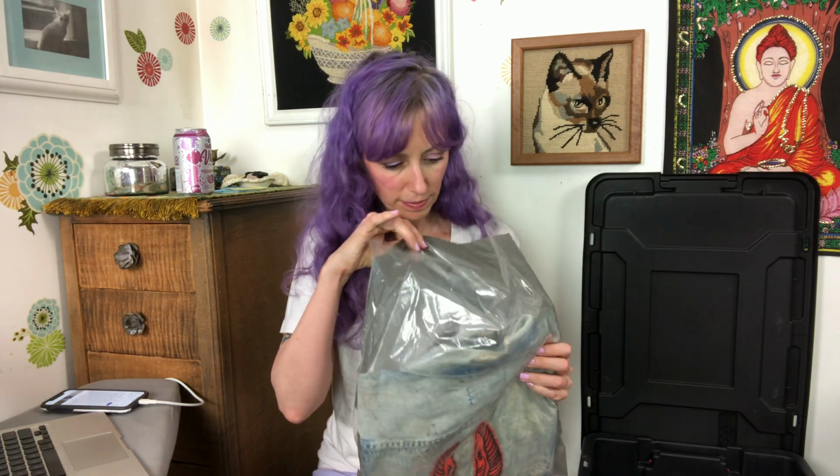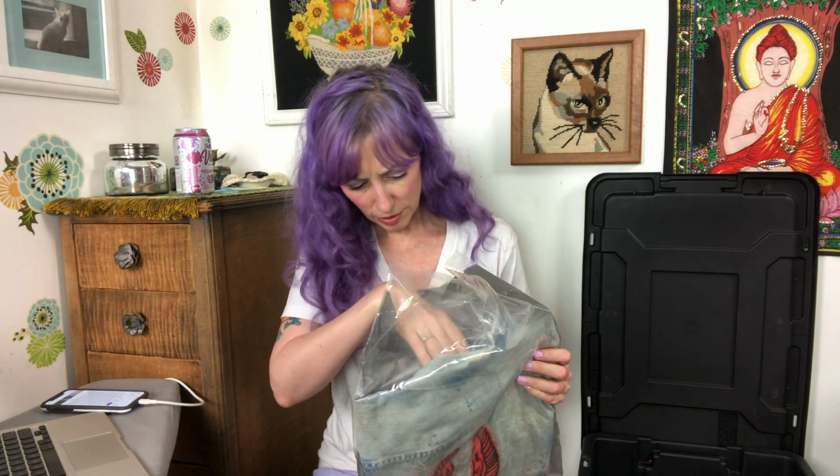9. This is one I don't understand. This jacket is so cool. I do not need to rephotograph it. It is an old, I think it's Levi's. Yeah, it's an old Levi's jacket that has this Harley Davidson patch on the back. It's absolutely destroyed. It's amazing. It's so cool. And I don't know why I haven't sold it yet.